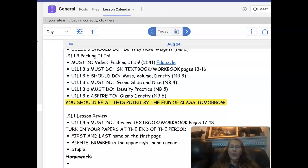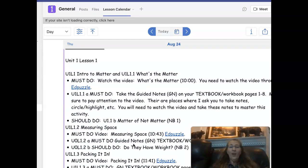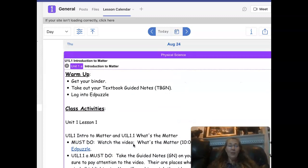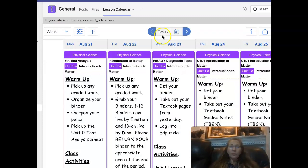There'll also be resources down here at the bottom, so if I find an interactive game online that would help them, or a video, I'm going to put that down here in the resources. And so that is there for both you and the students. You as the parent can see what we're doing. Let's go back and view the week.